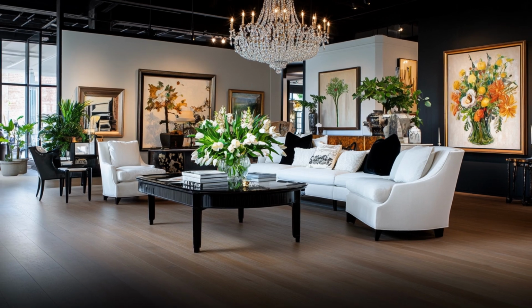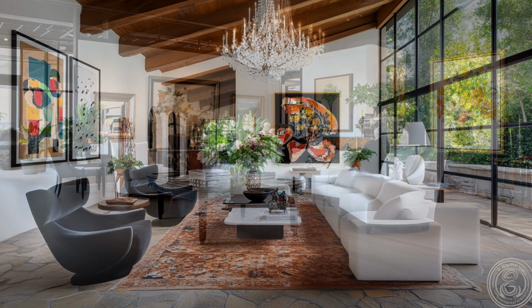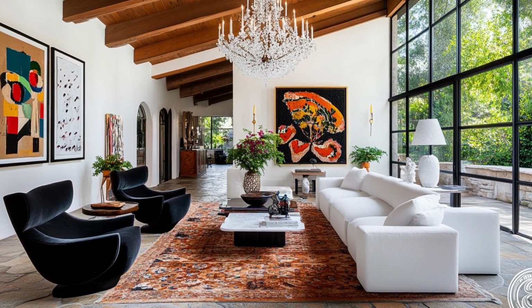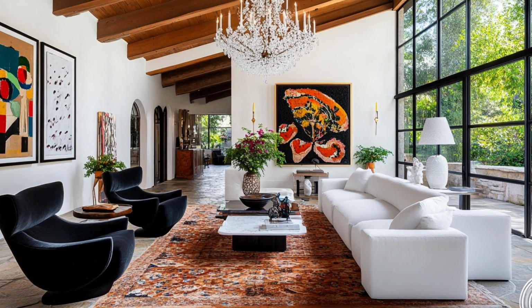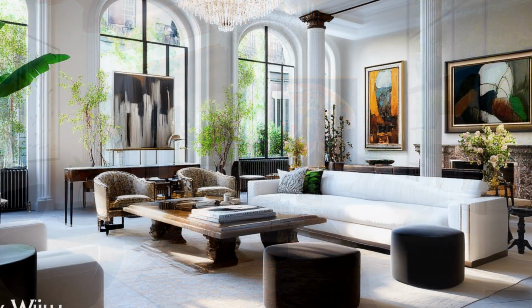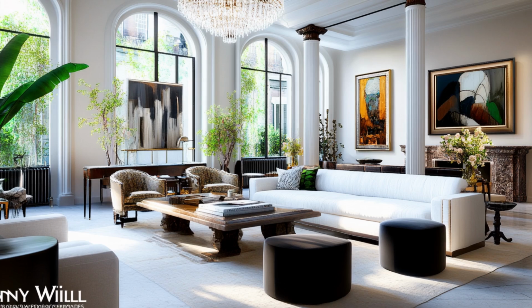One of her signature techniques is mixing high and low elements, proving that luxury doesn't have to be unattainable. For example, she might pair a vintage chandelier with a sleek, contemporary sofa, creating a dynamic contrast that feels both elegant and approachable. Another key aspect of her philosophy is the importance of scale and proportion.